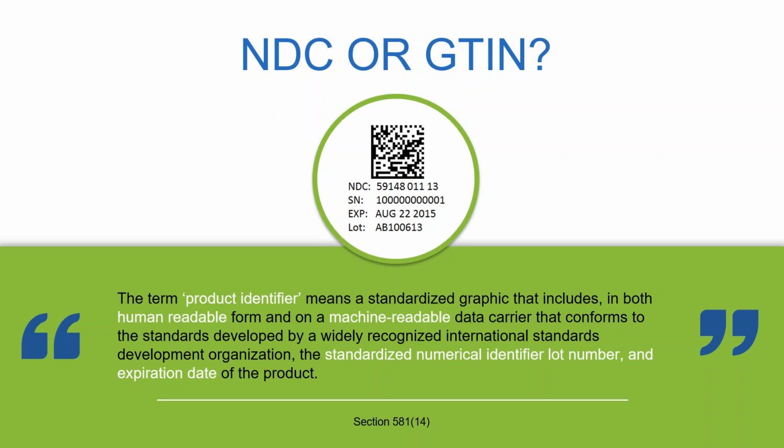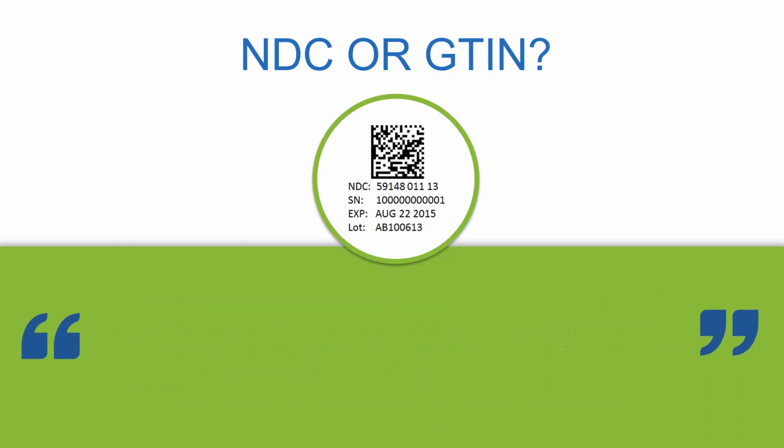Here is section 581.14 of the DSCSA, which says that the term product identifier means the standardized graphic that includes, in both human readable form and on a machine readable data carrier that conforms to the standards developed by a widely recognized international standards development organization, the standardized numerical identifier, lot number, and expiration date of the product. Notice that it's the data carrier of the machine readable version of the product identifier that must conform to the standards developed by a widely recognized international standards organization like GS1. This is what allows us to encode the SNI as a GS1 GTIN and serial number into a GS1 data matrix barcode.